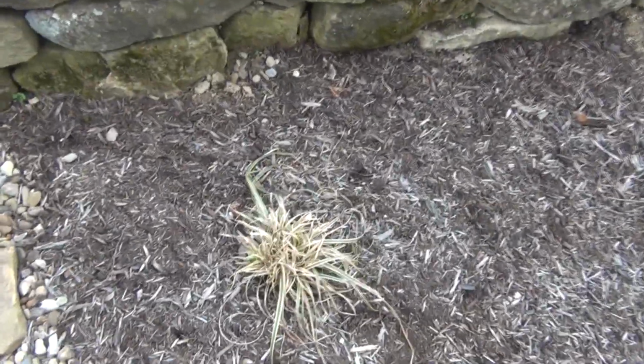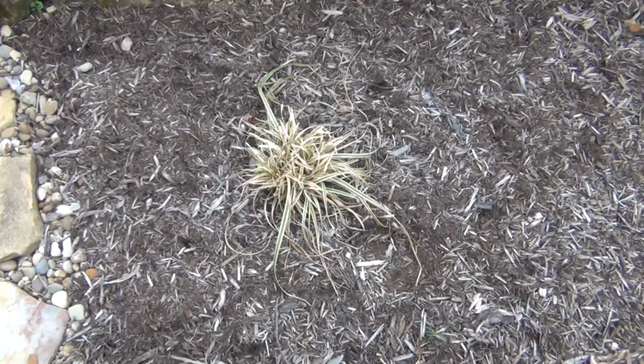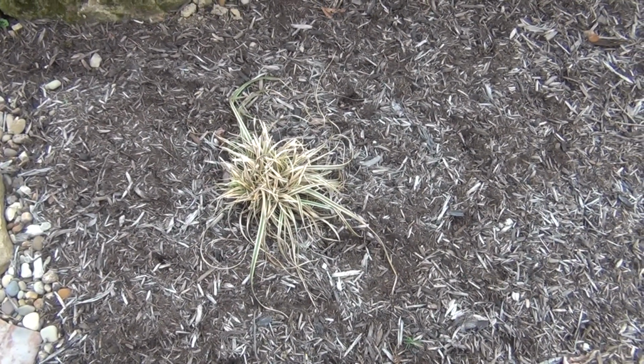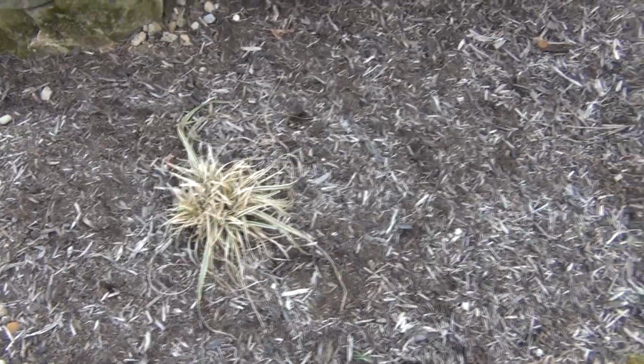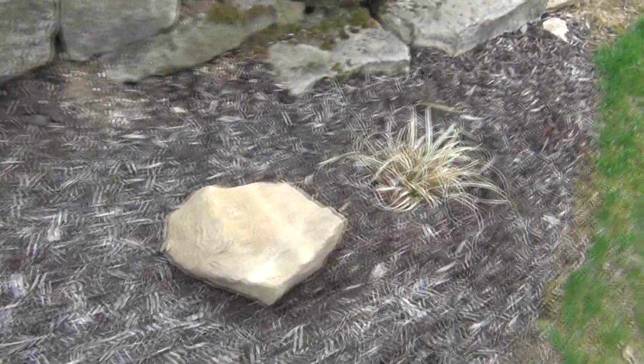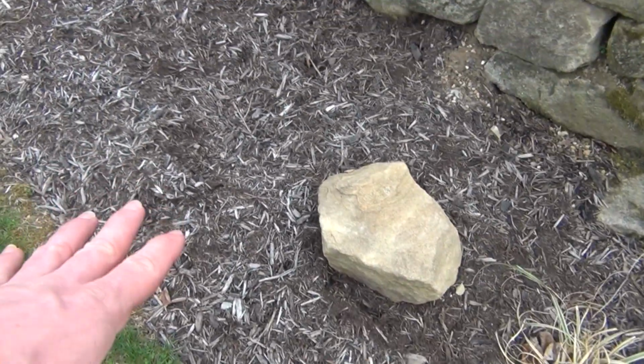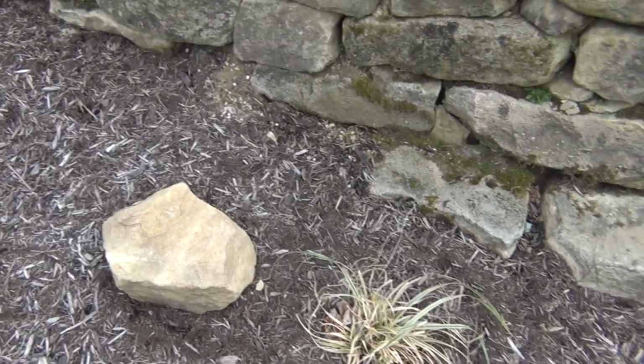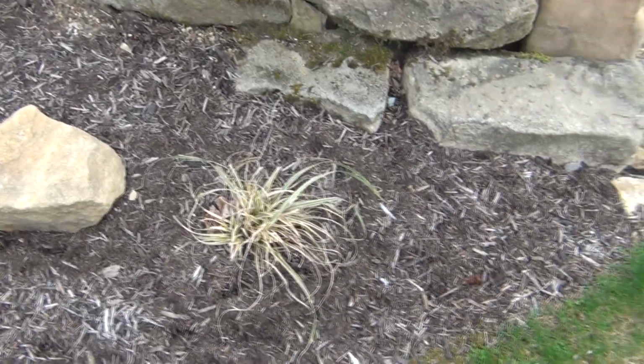Here's some of the plants I planted last year, hoping they start greening up. They look like they are a little bit here. They went brown a little bit over the winter, so hopefully they start coming. I bought a coneflower I'm going to be planting in here, maybe give it some flowering here.